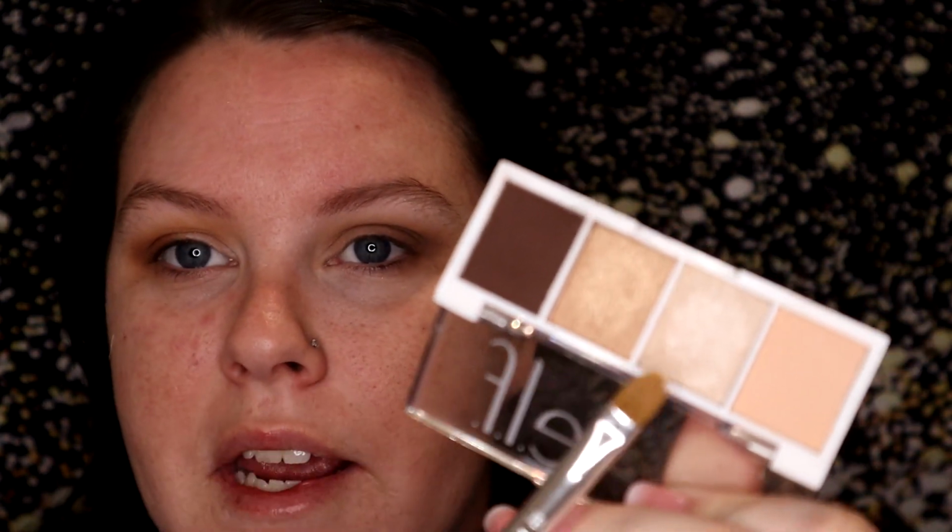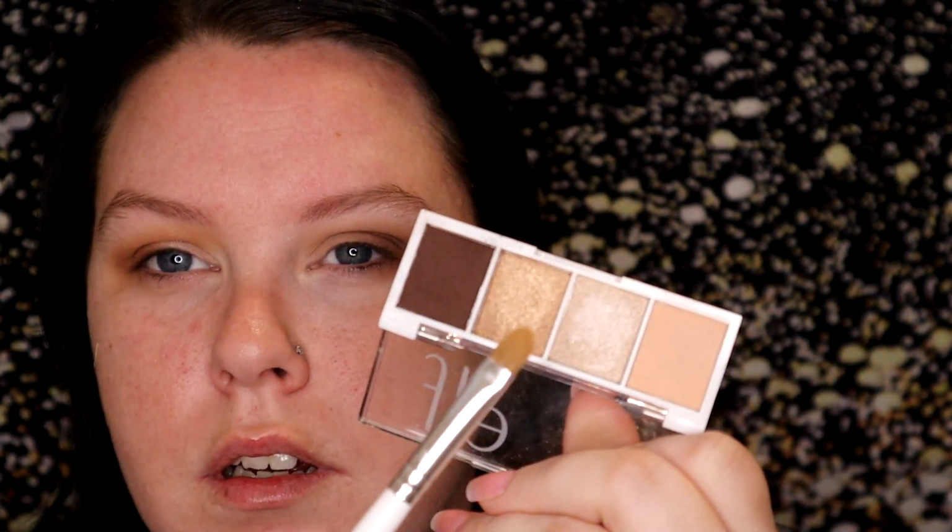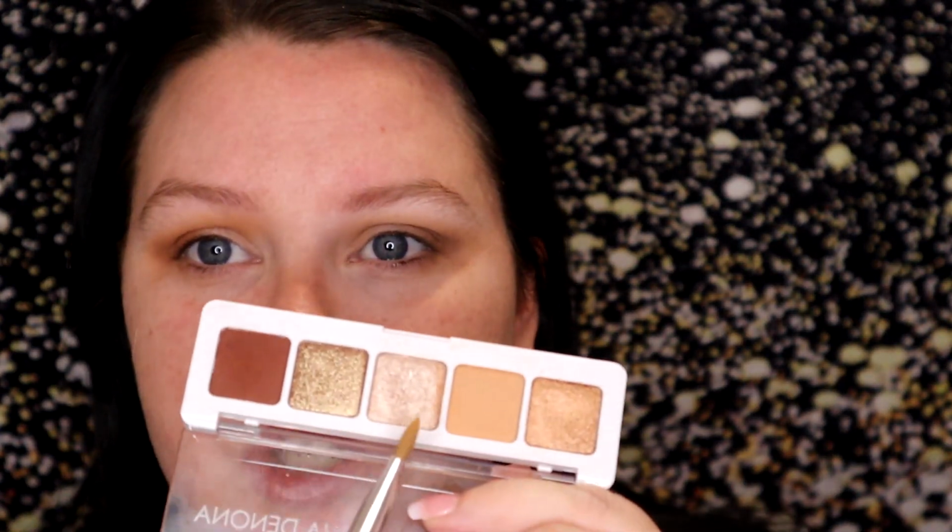So now we are just going to do the shimmer shade. Okay, so I'm going to scoot up just a little bit so you guys can see. Again, this is where my eye just doesn't take pigment. So they are very similar. I'm going to be taking this shade, and I might end up doing this shade just over the middle. And the same in this palette. The shimmer shades are so similar.